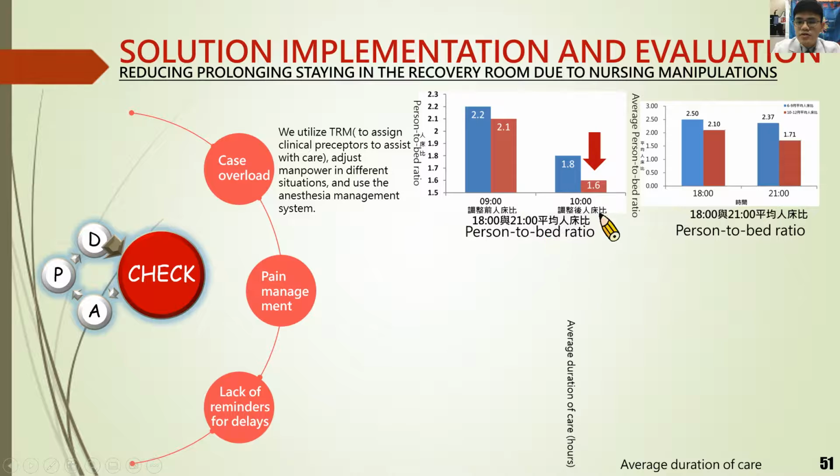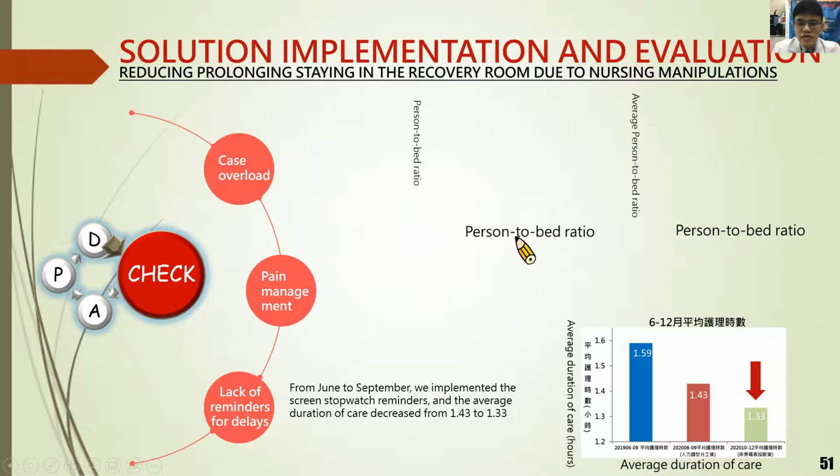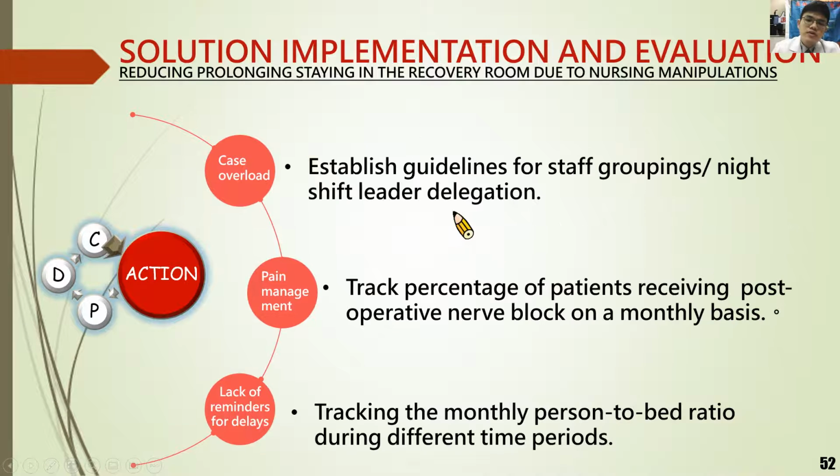So we check the result. The person-to-bed ratio has shown improvement, and the patients who received nerve block rose from 40.1% to 53.9%. And the average duration of care time has reduced to 1.3 hours per case. So for actions, we established guidelines for staff groupings and night shift leader delegation. We track the percentage of patients receiving post-operative nerve block on a monthly basis. And we will also keep tracking the monthly person-to-bed rate.